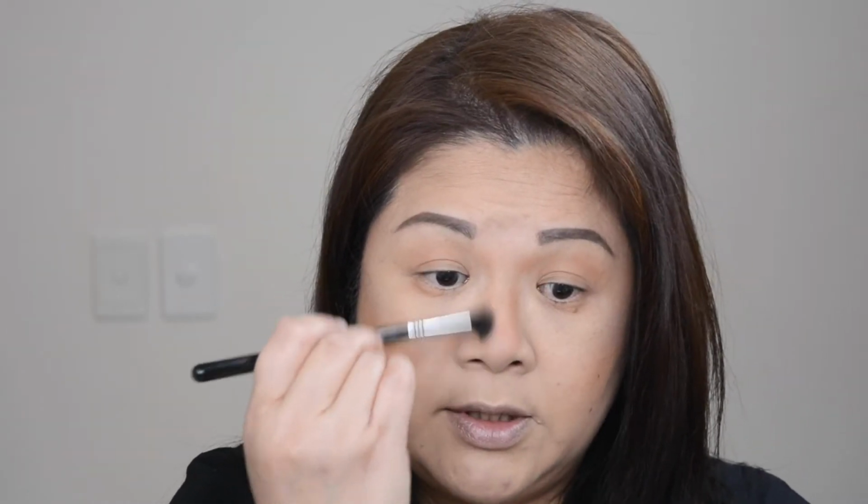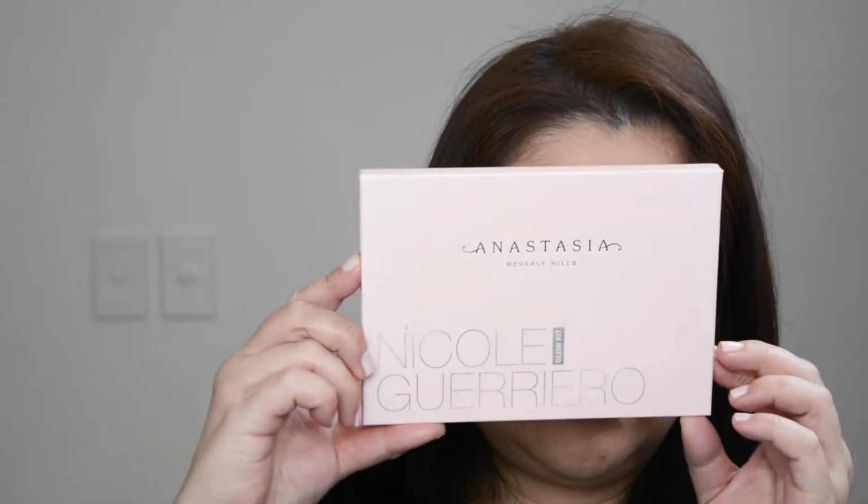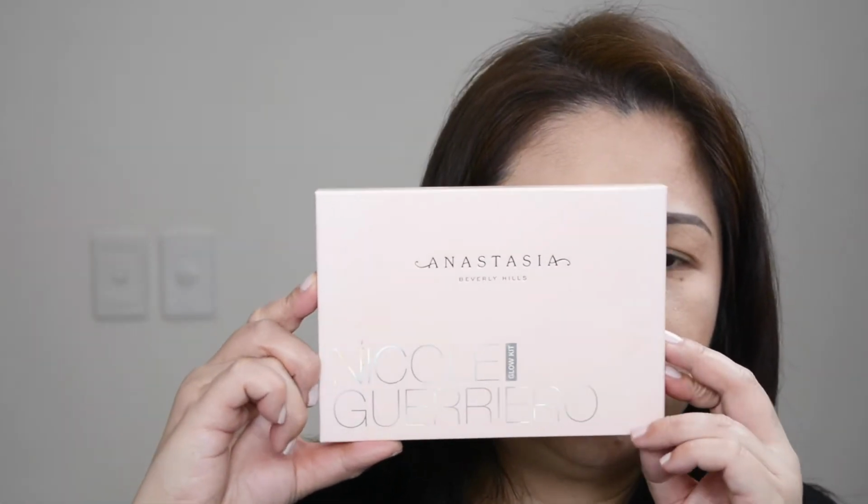Same bronzer, using the Sigma E38, which is the diffuse crease brush, and I'm just going to be warming up my eyelid so it balances everything out. Just to control a little bit of my nose. And I'll be using the Anastasia Beverly Hills collaboration with Nicole Guerrero, shade Forever Young.